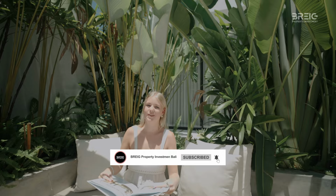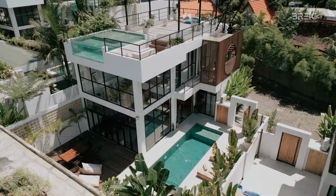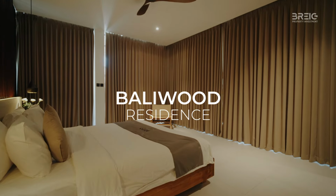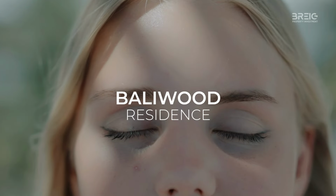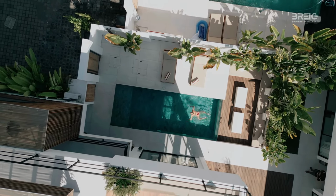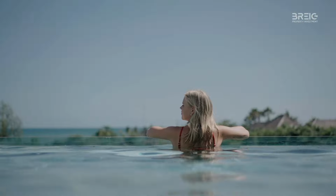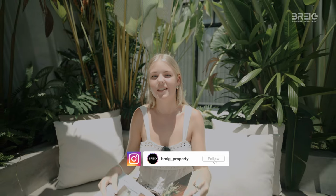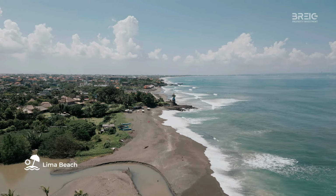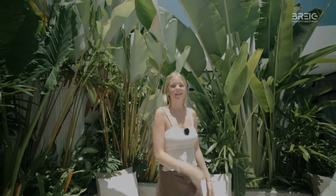Welcome to Baliwood Villa, one of the finest tropical luxury villas in Penang, Canggu. So this beautiful villa is very close to Lima Beach and it's only a 3 minutes walk away. It's also surrounded by beautiful rice fields, and come with me inside and take a look.